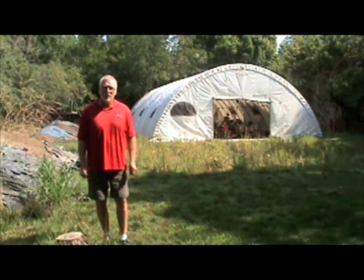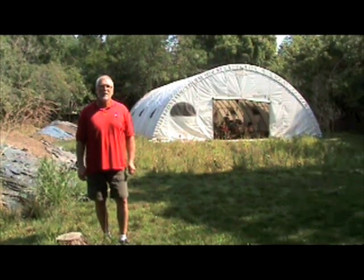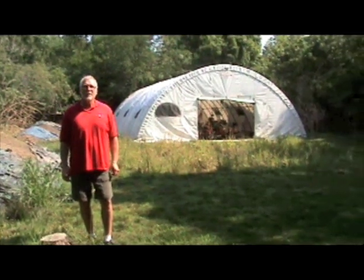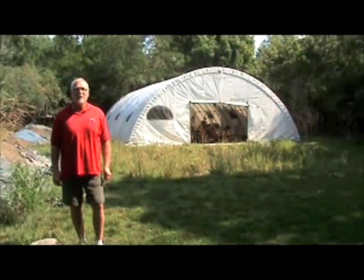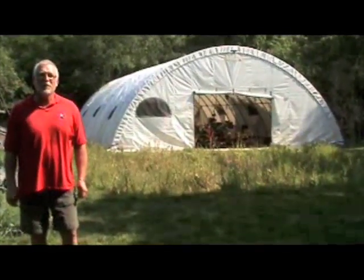Okay, what you're looking at here is the weather port that we use to cover the excavation area that we work on each year. And I've been conducting these investigations out here for almost 20 years now, and we've collected a tremendous amount of archaeological data on prisoner life.